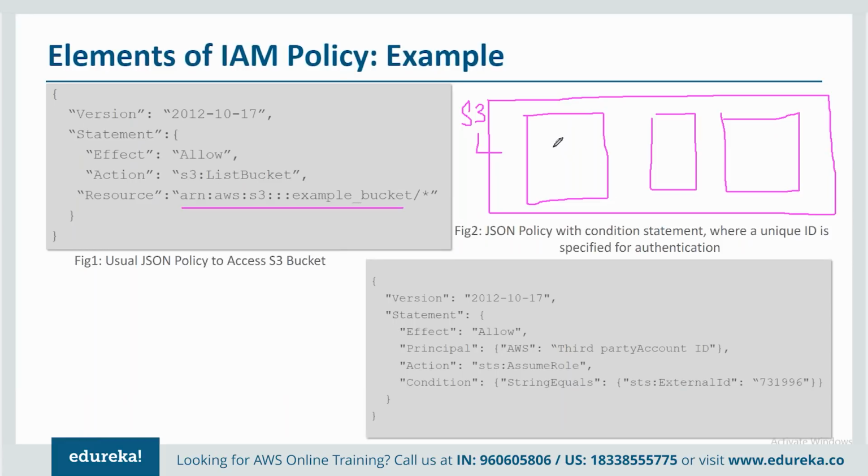For example, we have bucket 1, bucket 2, bucket 3. If we want this user to be allowed to perform this action only on bucket 1, then we have to specify the ARN for it. ARN refers to Amazon Resource Name. So basically, what is a resource name? It is a unique ID assigned to every resource that we have deployed, or are going to deploy, in AWS, right?